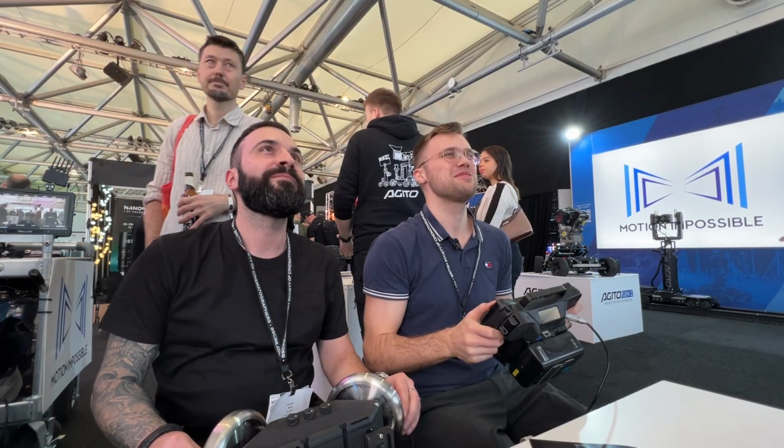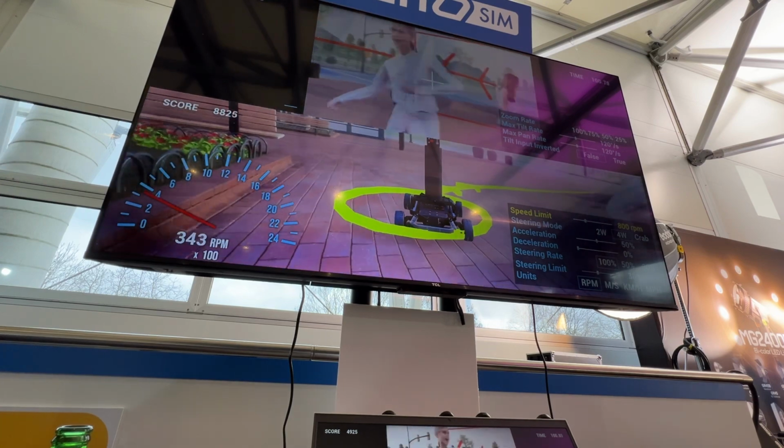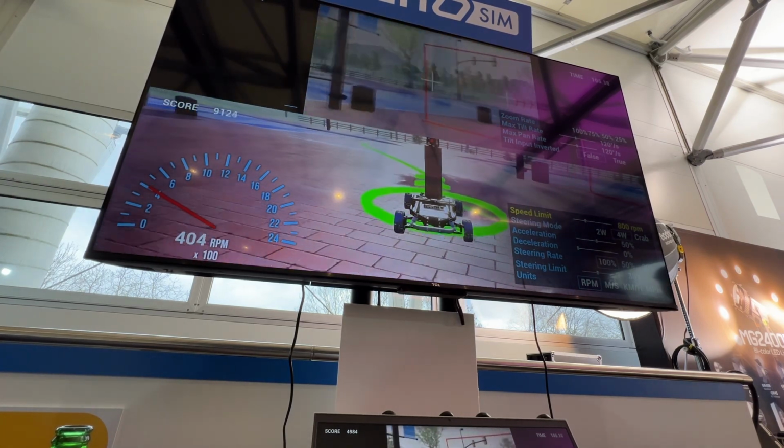Then we drove one of those camera robots, but unfortunately in virtual software. Lucas was operating the camera and I was driving it. It did actually feel quite intuitive. Unfortunately, we did not beat the high score.